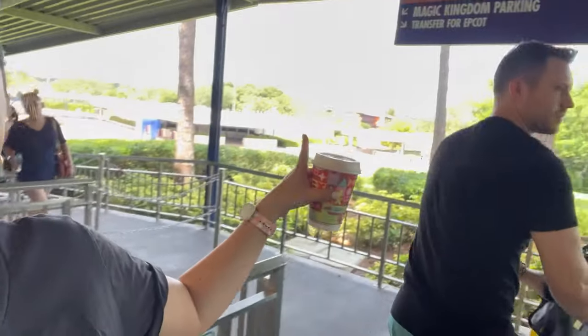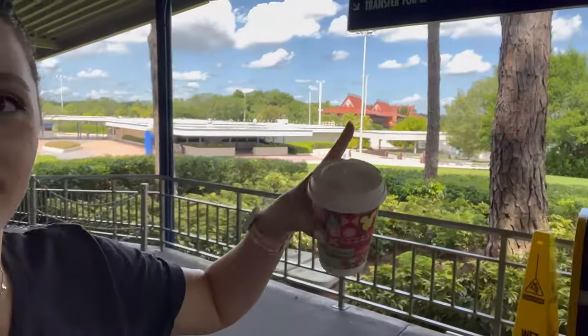We're laughing because there's the Polynesian right there. We could have just walked here, and there were a lot of delays on the monorail, so we were on it for like 25 minutes, which is not normal. We wanted to ride the monorail because duh, and I just thought that was pretty funny. We could have walked much faster, but it was our first ride.